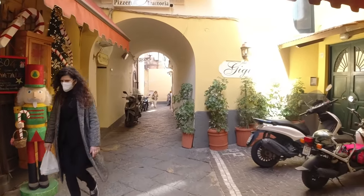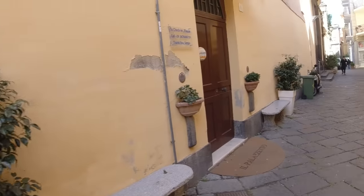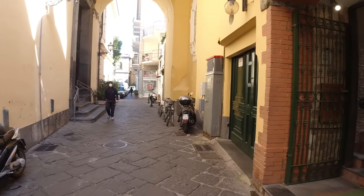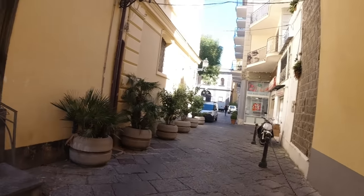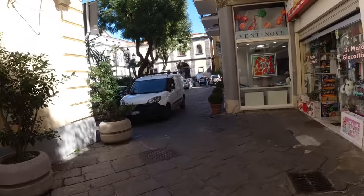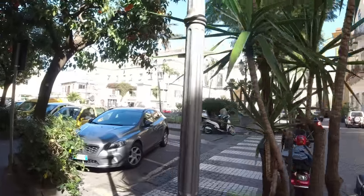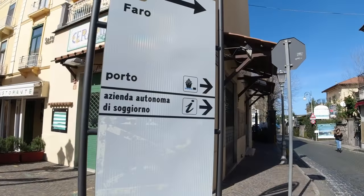Very cute town here. It is not one of the more amazing of the villages along the Amalfi Coast. Of course, it's a town, not a village. But this is kind of the beginning or the end, depending on your direction, of the Amalfi Coast. And then the ones that you see more in videos and stuff, Positano and Amalfi, look just really beautiful and quaint, smaller than Sorrento. Porto, that's what I'm looking for.